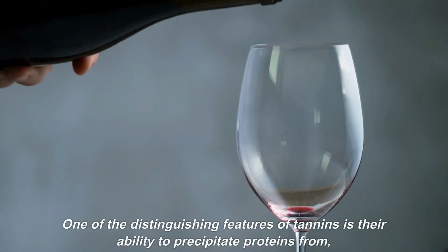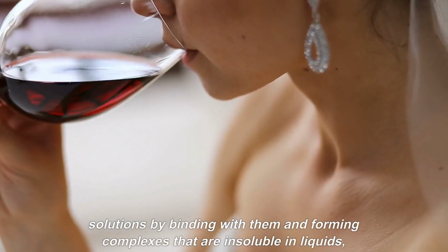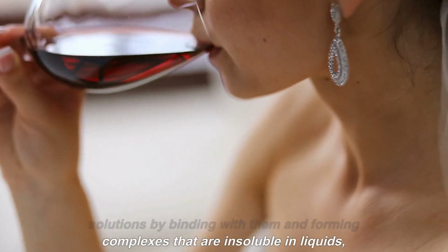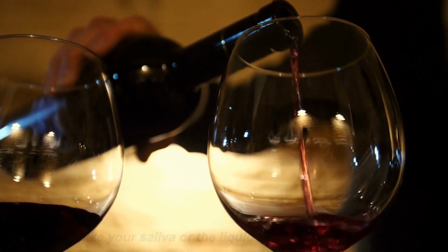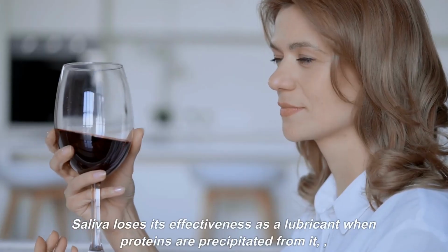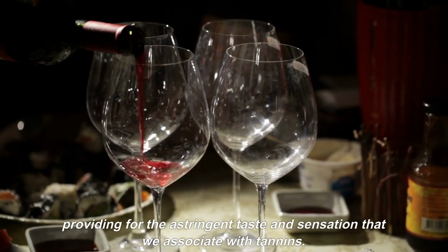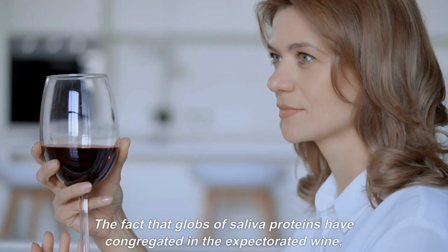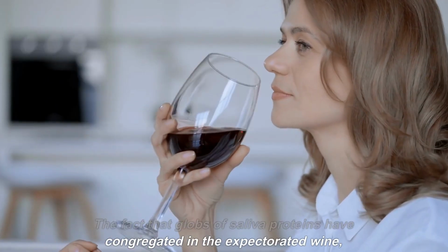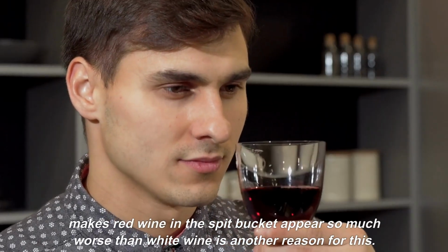One of the distinguishing features of tannins is their ability to precipitate proteins from solutions by binding with them and forming complexes that are insoluble in liquids, like your saliva or the liquids used to tan hide. Saliva loses its effectiveness as a lubricant when proteins are precipitated from it, providing for the astringent taste and sensation that we associate with tannins. The fact that globs of saliva proteins have congregated in the expectorated wine makes red wine in the spit bucket appear so much worse than white wine is another reason for this.